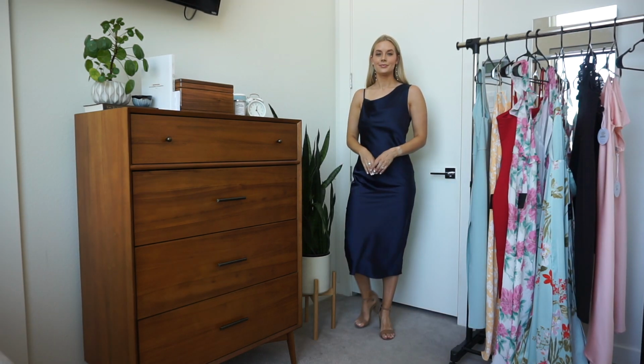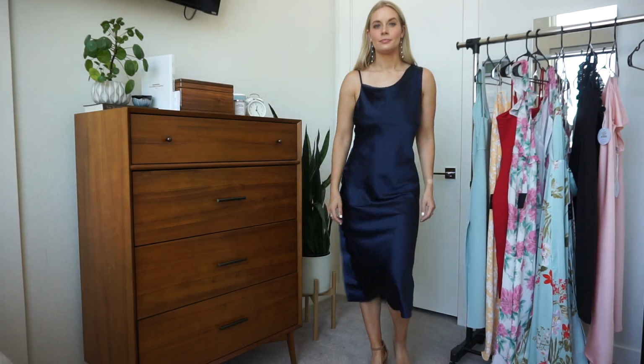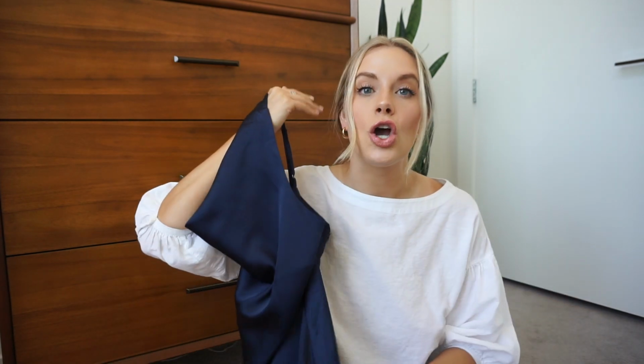I love the shape of this dress. I just wish I had a slit. There is room to move. I could dance, but I wish I had a slit. But this material is thicker than the slip dress sort of material. This is a nicer fabric, I think more weighted. This is gorgeous. It's between this and the black one, I think.